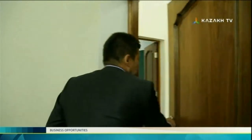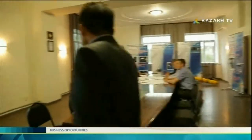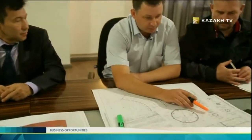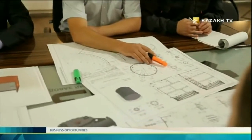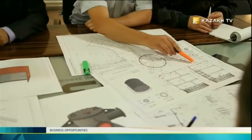And now I invite you to take part in the meeting with my colleagues. Good afternoon. Good afternoon. The application for this tank was received. We have developed the documentation taking into account the assembly and the installation. Here are the designers. Here are the developers of this documentation. We can discuss our proposals now together.